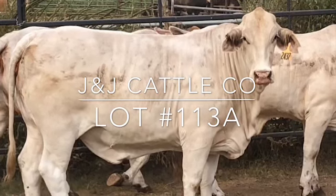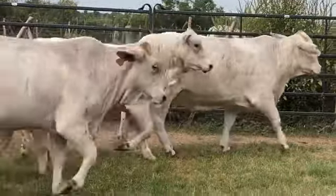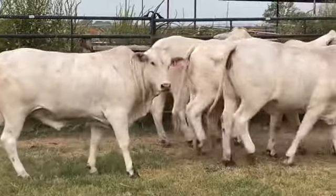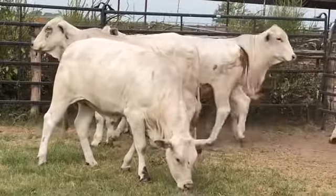Lot number 113A. All right, so this is just the polled version of her white three-quarter blood heifers. Very, very similar to the ones you saw yesterday. I love the body capacity in these ladies.